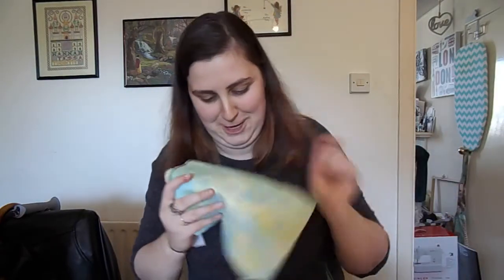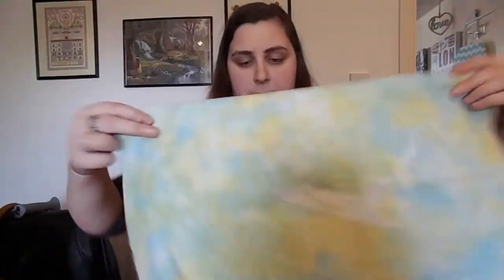And I'm doing it on this gorgeous spring fabric. I love this spring fabric. Gorgeous. This was from Chromatic Alchemy. It's called Ostara. It was the fabric of the month, one month last year. Oh, look at the fabric. Love it. And I've only done white.